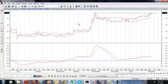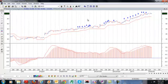This is actually an interesting chart where it's looking to take out the prior highs, this GNRC, but I really don't like what I'm seeing on the MACD. So this isn't a trade I'm going to take. I'm not taking this trade. I just think that there's going to be a pullback, and maybe I'm wrong, who knows? But this is not confirming what's happening, and I look for confirmations.